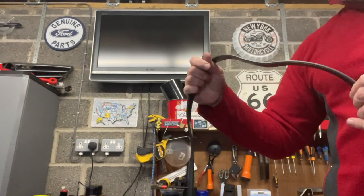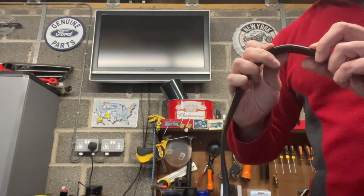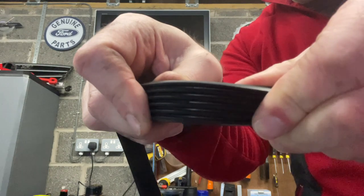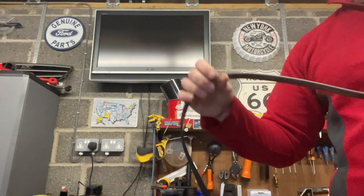I've seen a lot worse that have been cracked so badly that you can see the splits, but these are just starting to split in tiny wee places like that. Quite common along the whole belt, so time to change it.